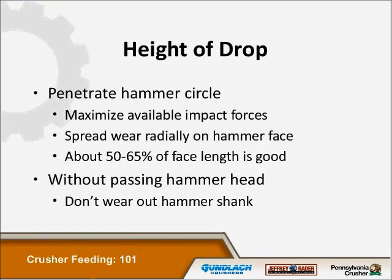Height of drop is calculated so that the material is impacted on the hammer face at about the center of the hammer face. If the height from which material drops is too low, the material will not penetrate the hammer circle, and as I mentioned, you're going to get foul balling or driving material back up the feed chute. If the material is dropped from too high a height, material will over-penetrate, and hit the shanks of the hammers, rather than the heads of the hammers, and we design our heads to be harder than our shanks, so you'd be wearing out the shanks prematurely.